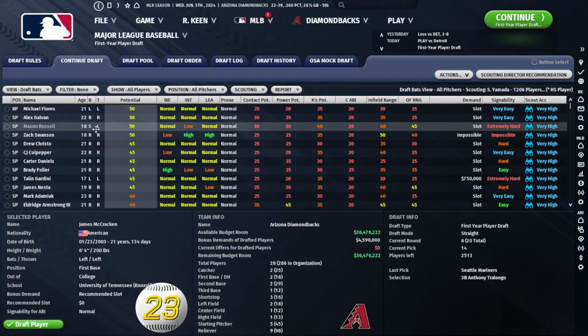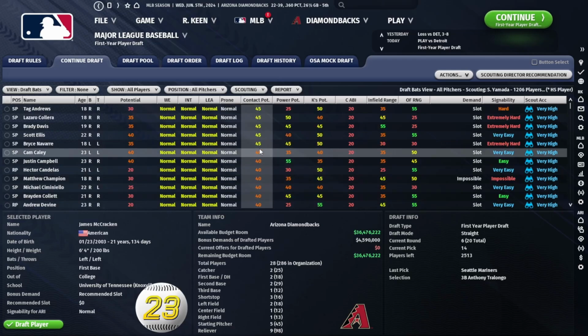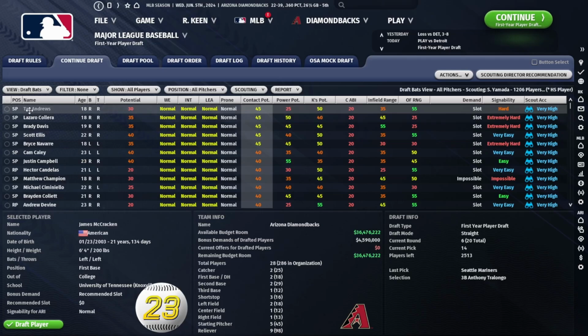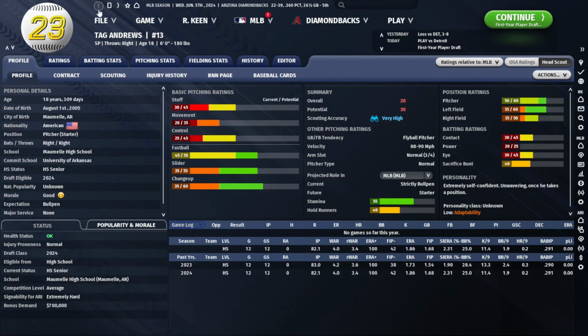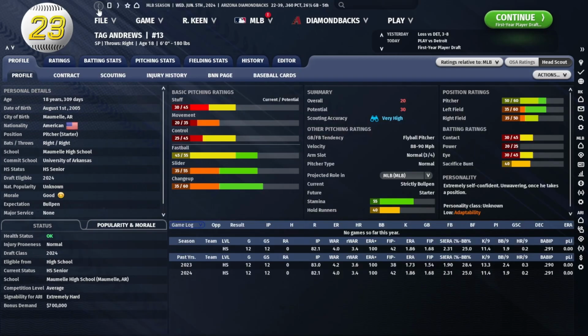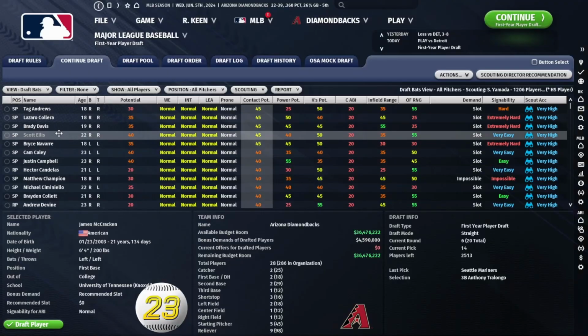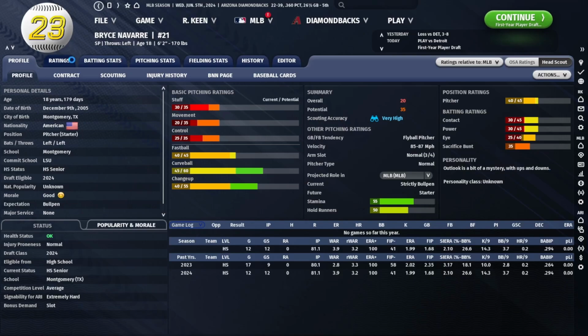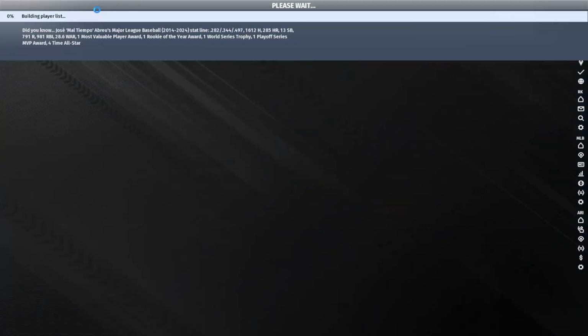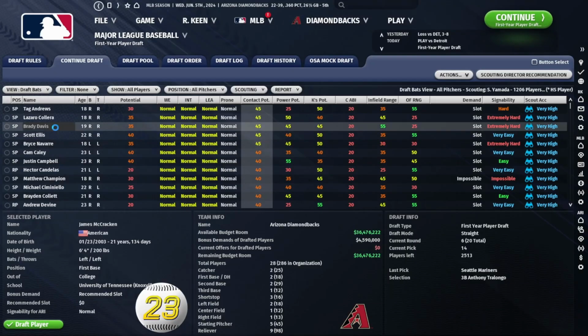And now, are there any bats who are listed as pitchers? Not really any that jump out to me. Tag Andrews can maybe hit a little bit, play some corner outfield. Maybe. But it doesn't really stand out to me. Like this guy, good gap power. Has 0 positions. Cannot play anywhere in the field, so he's useless as a position player.